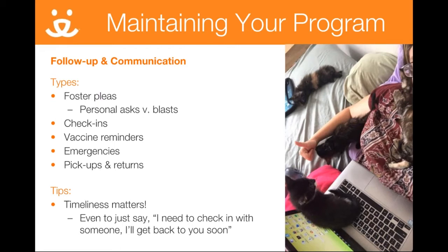So we have it so that most of our foster volunteers get some type of email response within 24 hours. It's often within a couple hours. And again, even if it's to say, hey, I'm figuring this out, I'll let you know as soon as I have an answer, that just shows that you're proactive, that you're on their side, that you're making sure that you're getting any resources that they need available.